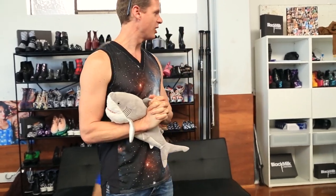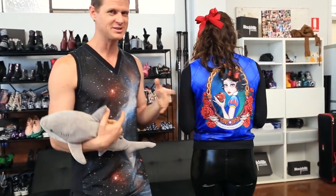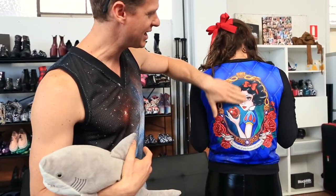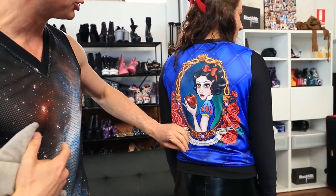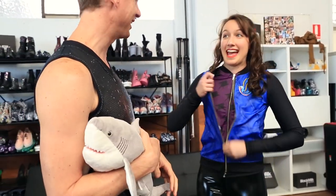Bomber jackets. Yay! All right, we have a couple of bomber jackets which we've been working on, and we're really excited about some of this artwork. We spent quite a while working on it. The very first one is a Snow White inspired bomber jacket, so it has a couple of doves, and then we have her on the back. She's got the apple, she's got those beautiful eyes, the beautiful hair. One bite and all your dreams will come true. Because you're dead.